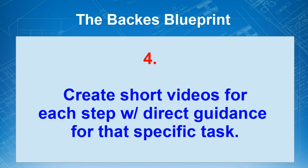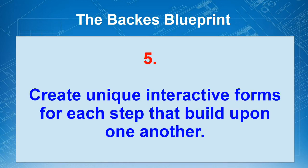Next, and here we're now getting into the structure of it, create short videos for each step. And again, we've broken it down into small steps. Create a video for each step with direct guidance from an expert, in the case of Picture Book Blueprint, that'll be Laura, for that specific task. And then, and again, here's something I think is special that hasn't been done much before at all.